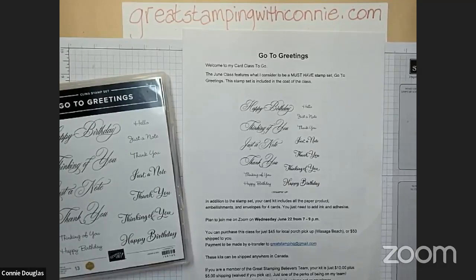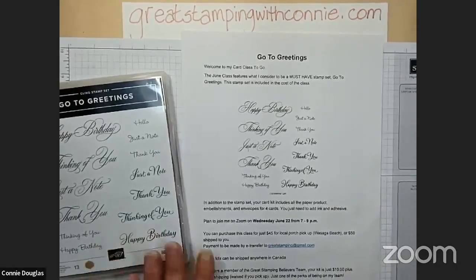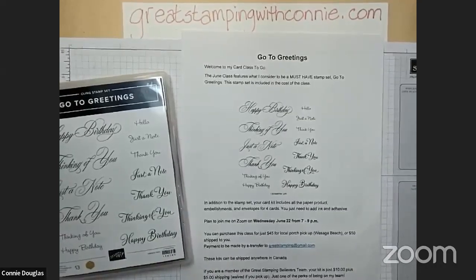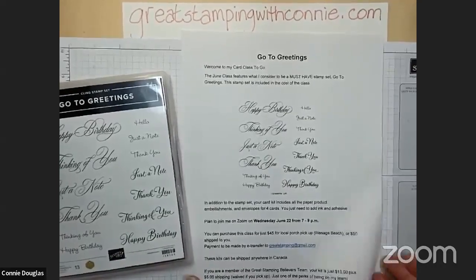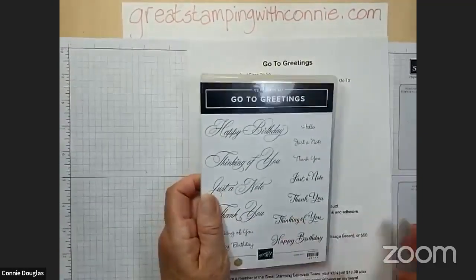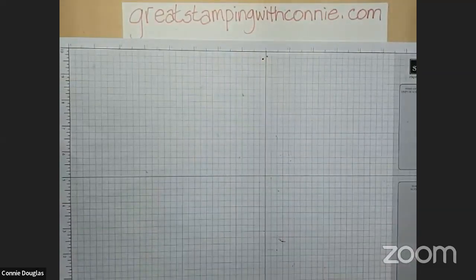So, hello, Lorna, welcome. We are just talking about the Go-To Greetings stamp set again, and I know you are coming to this class, so you haven't missed anything. Okay, but we are finished talking about this for now, other than this is the stamp set that I will be using tonight.